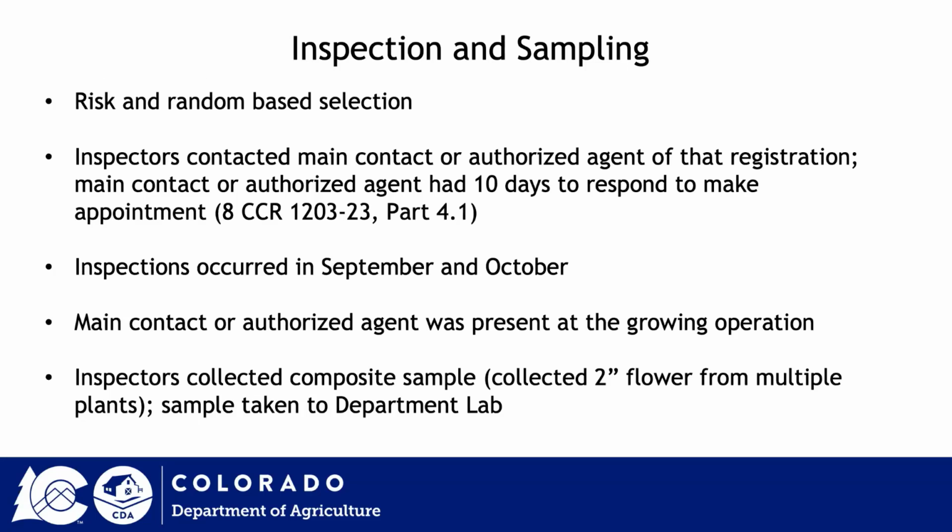Inspections do occur mostly in September and October, and we currently have been collecting the top 2 inches of flowers from multiple plants throughout a field to try to get a composite sample of one variety and taking them back to the lab. We are considering amending that now that the USDA recommends collecting flower material from up to the top third of the plant, so that does allow for a little bit of variability, I believe, on the amount that's clipped from the top of the plant.